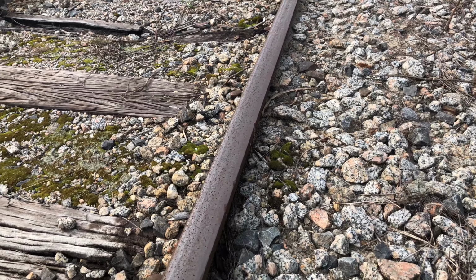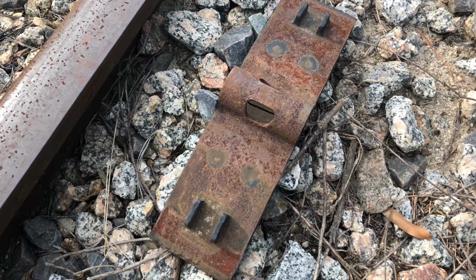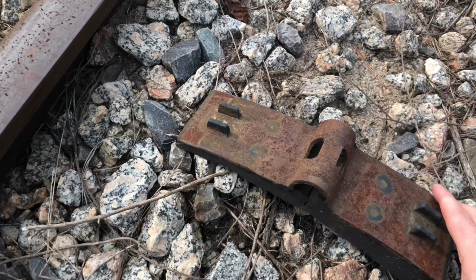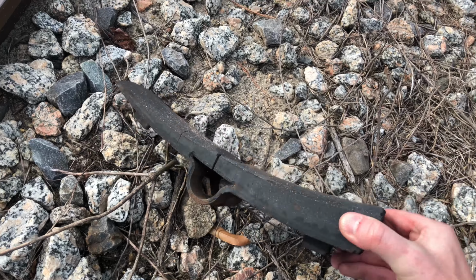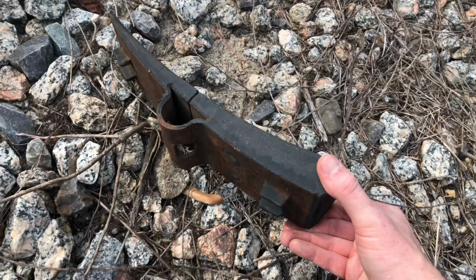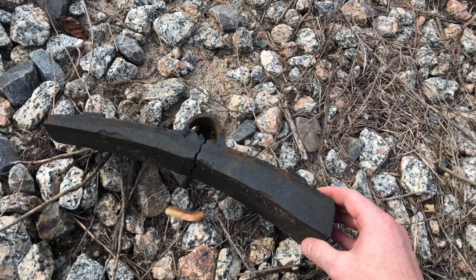I decided to cross the train tracks, and as I crossed, I ran into this. Check this out. Now, I'm no train person, but this looks kind of like a brake pad to me. Maybe not, maybe I'm completely wrong. Comment down below if you know what this is.